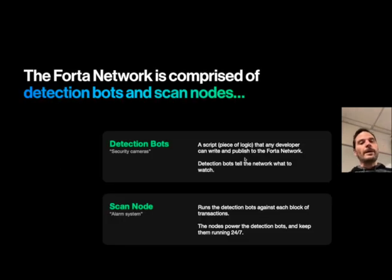So there are really two main components: the scan nodes that forward these transactions, and the detection bots that contain the logic. And it's permissionless, so anybody can run a scan node. Now, why would you want to run a scan node? Because you make money doing so. There's a stake that you have to put up, and as you meet certain criteria, you earn rewards. And if you don't behave well, then your stake is gone.